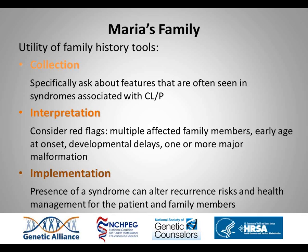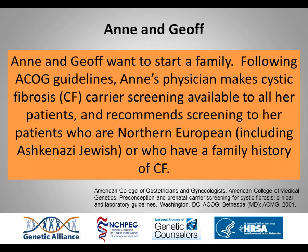We focus on collection, interpretation, and implementation.